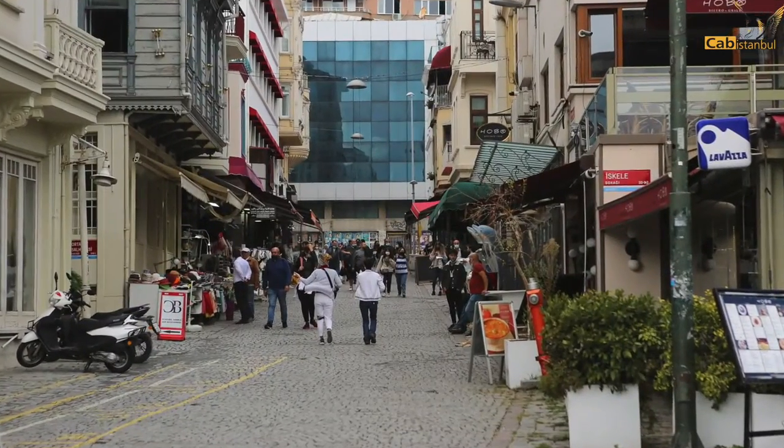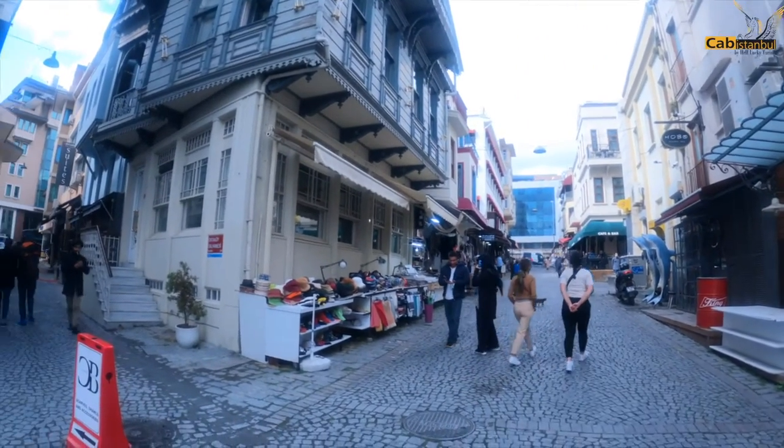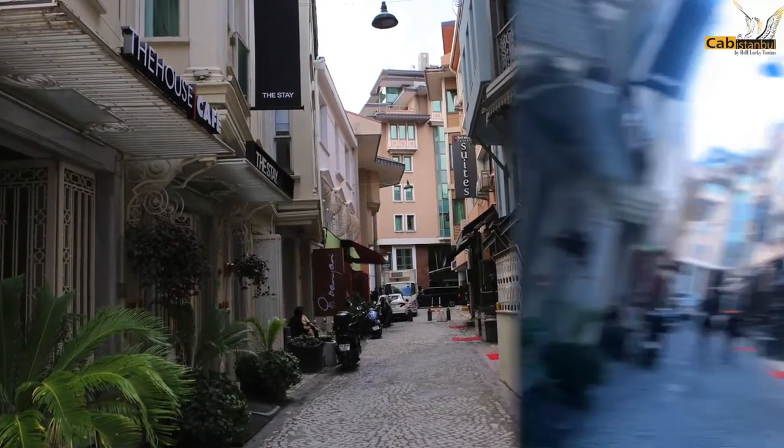Ortaköy is one of the most popular meeting points of Istanbulites, with its popular night venues and bars overlooking the Bosphorus, with its beautiful cafes and restaurants. People flock to luxury restaurants and clubs at sunset.